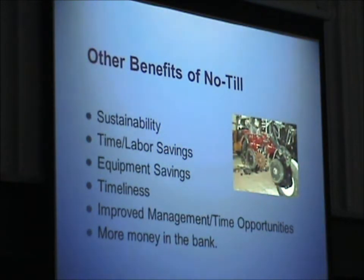So we got improved opportunities. Timeliness is getting in the fields in the fall and spring. There's a lot of times where we have an opportunity with no-till, with that soil structure and the water infiltration, to get out there and not have to work the soil. Maybe we'll get in there and get it planted ahead of the rain, or in between the rains, because we're not having to work it and wait a day for it to lay. So a lot of times we can get in there.